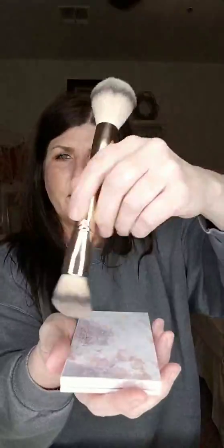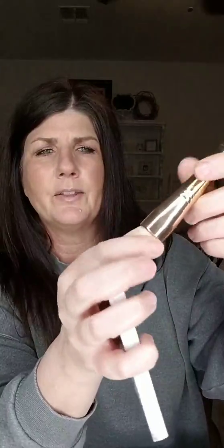You should wash your brushes once a week. I use the Neutrogena unscented bar of soap, and I just turn my warm water on, hold the bar in my hand, take this and swirl it around. You don't need to go, see where it's really light here? When you press in your bar of soap, you don't need to press so far that you're going way down.